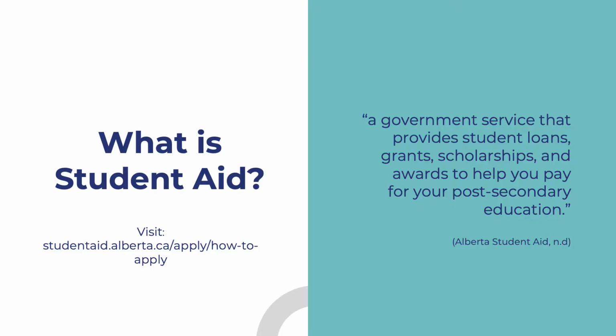What is Alberta Student Aid? Alberta Student Aid is a government service that provides student loans, grants, scholarships, and awards to help you pay for your post-secondary education. It doesn't just help you do that, it also helps you pay for some things that are going to supplement your education.